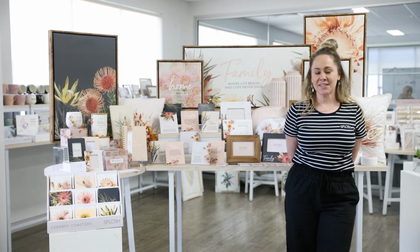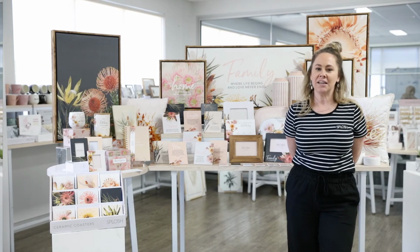You can purchase as a starter pack or select individual items. The Flourish Homewares range is available now and will add a modern touch to any room and bring a sense of peace to any space. You can order online or through your area sales manager, and we hope you love it as much as we do.